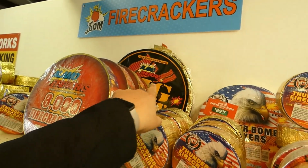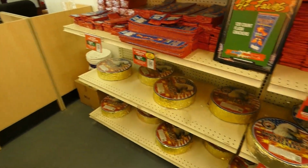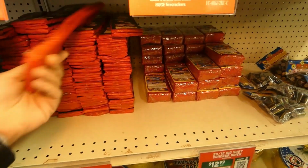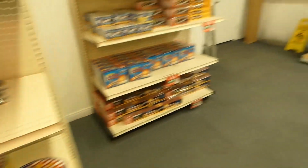Some more Dominator firecrackers. We got a big roll back there of Alamo. It's probably a 1600. Here's an 8000. $10 for 200 shot Alamo. A little small brick of them for 13 bucks. But here's the novelties. We'll go over those last. Some of the cool stuff right here.